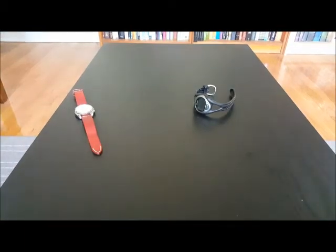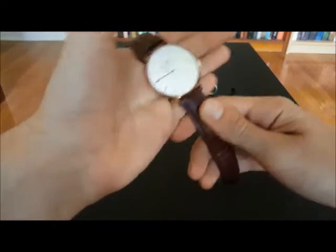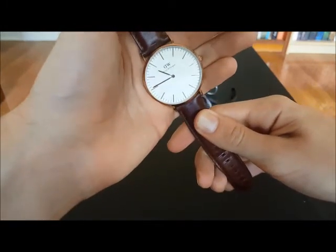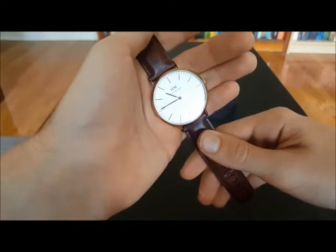The first non-sports watch I ever bought for myself, which is kind of funny to me now, is this very standard Daniel Wellington. I believe the model is called the Classic St. Maz, although frankly it's hard to tell because they all kind of look the same. I bought this probably just a few months after I got the Seiko 5.